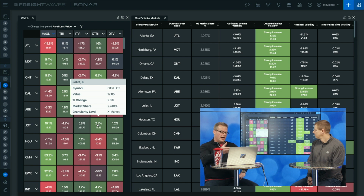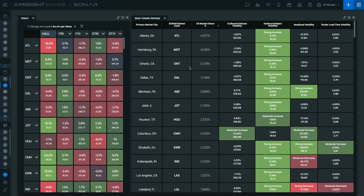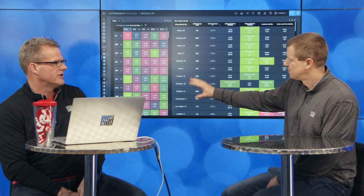And next to it is the most volatile market. What's the difference between these two? They're showing volatility and rejections, and so is the other one. So why is one different?